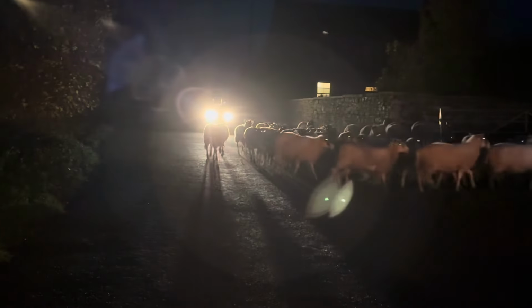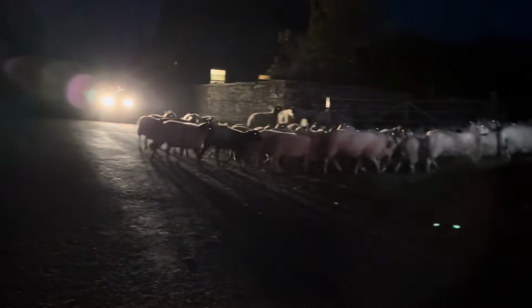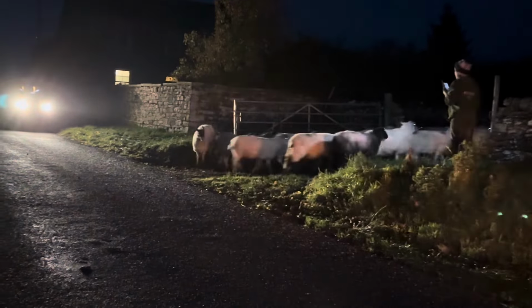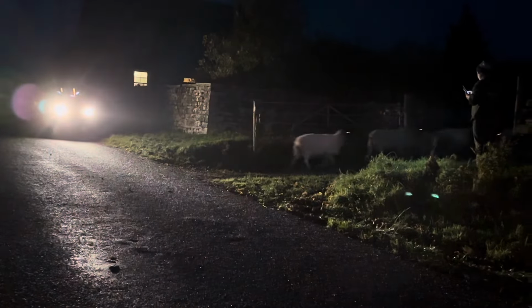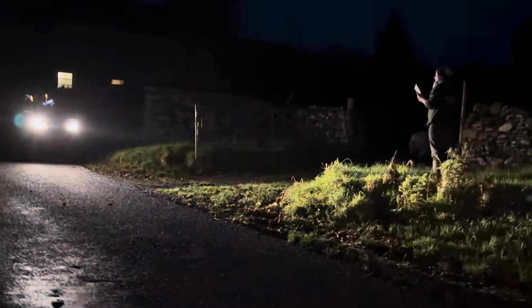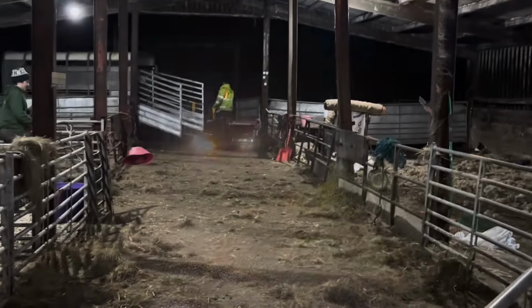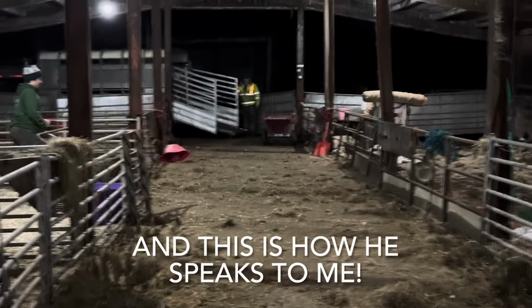So today's the day we've loused the tups. We saw a lot of yows actually stood. They're in season. So this is why we've loused them today. So we're just bringing some more tups back.